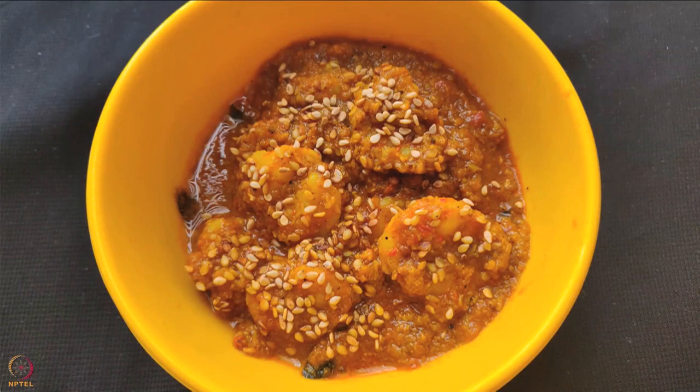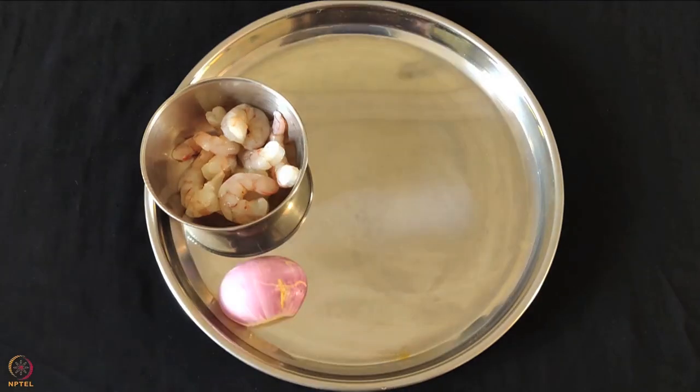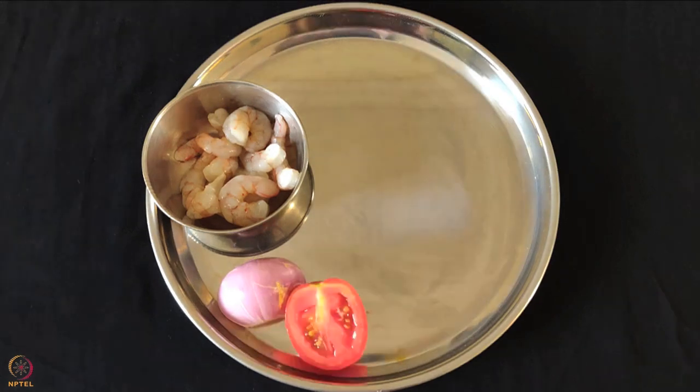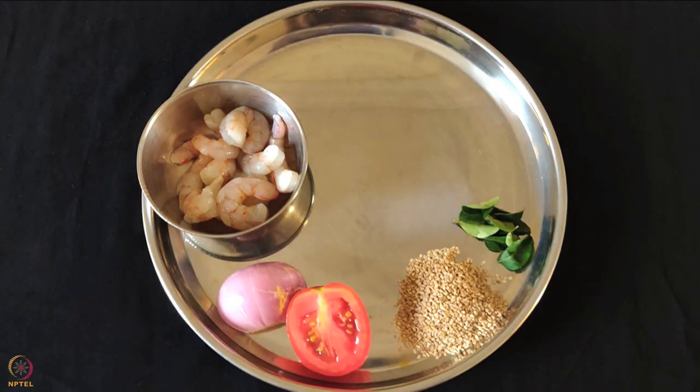Our third recipe is prawn curry. For this recipe, take the following ingredients: 80 grams of prawns, 1/2 medium-sized onion, half medium-sized tomato, 3 teaspoons of sesame seeds, few curry leaves.